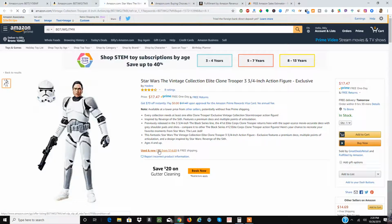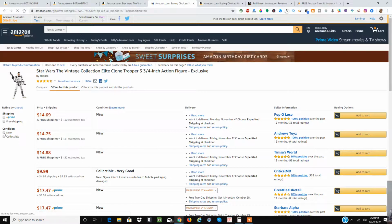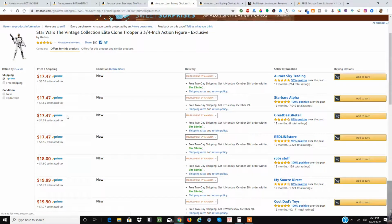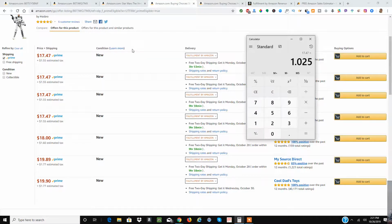We're only concerned with sellers that are prime. See, in the buy box, someone that's prime won the buy box, and the other sellers. There's one that's prime, others, these two are not prime. So let's click on all of these guys here. Only worried about people that sell new. And prime. So there'll be 1747 times 1.025, because remember we said can't really sell it for more than like 2.5% to be able to win the buy box. So I can sell it for $17.91.